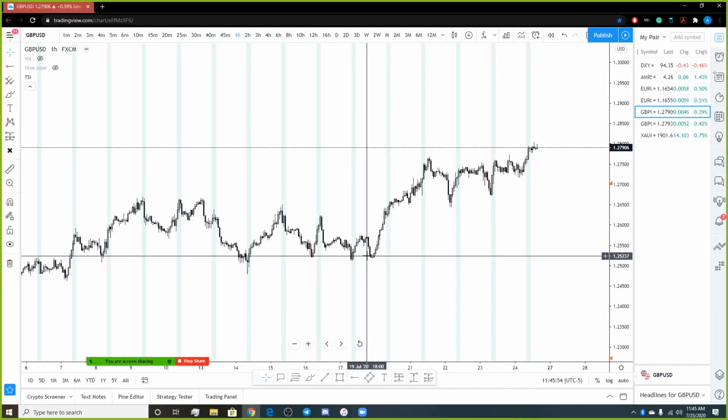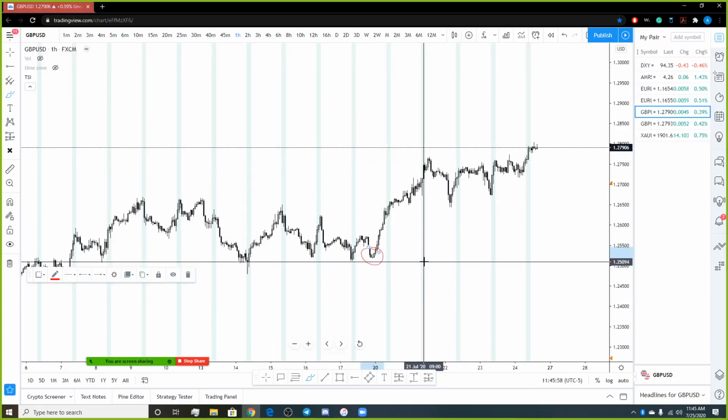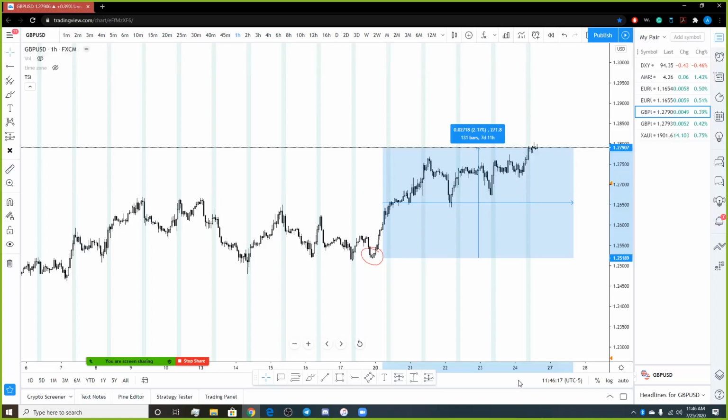I'm trying to remember where it was. Right here. That was right here. And as we discussed on Wednesday, even though it wasn't in session, it met rules. As long as you acknowledge the fact that you're going against certain rules, then it's okay to take that risk because it's always managed. And in case it goes wrong, then you understand why, etc. And just like that, that one opportunity gave you over 270 pips.